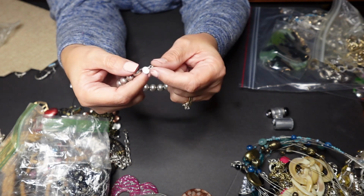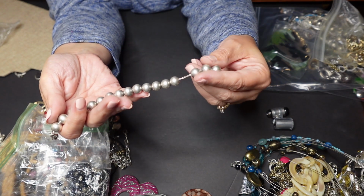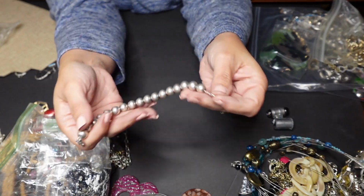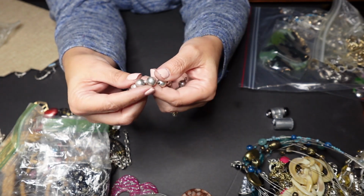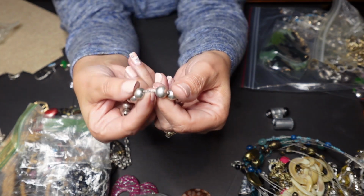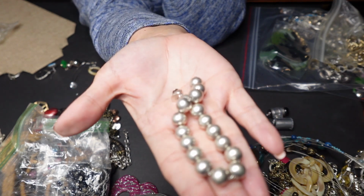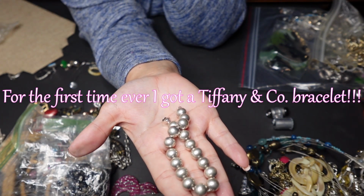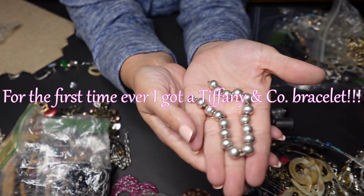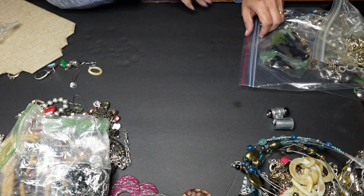This is definitely something that I will test, because if it is sterling, there's quite a bit of sterling here. Because you've got the silver balls, but then underneath you've got this bracelet as well. So there would be quite a bit of sterling there if it is truly sterling silver. So I will definitely test all the pieces, and we'll see if that's sterling. But if it is, that's a good find. Put that in a yes.